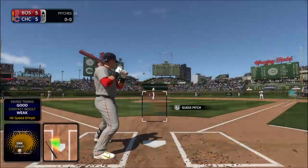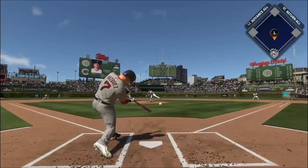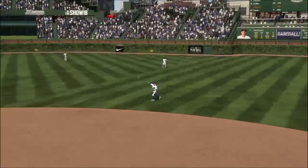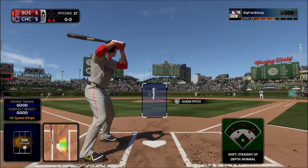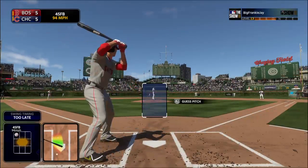Digging in to try it again, Christian Vasquez. First pitch of the at-bat. Liner towards second, but this is going to be hauled in out there at second base for out number 2. Next up for the Red Sox, Carson Smith. And that's by him. It's 0-1.